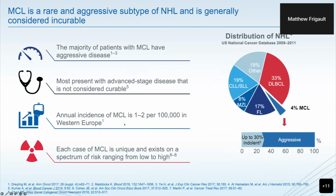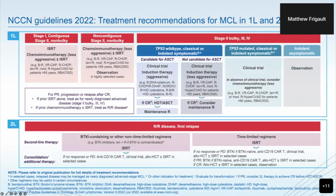Each case of mantle cell is unique and exists on a spectrum ranging from high to low risk factors, but again, it is a very rare subtype, 4% of overall non-Hodgkin's lymphoma, with the majority being aggressive subtypes. So looking at the overall NCCN guidelines and recommendations for mantle cell lymphoma in the first and second line therapy, for a stage 1 or stage 2 non-bulky, typically we're thinking chemoimmunotherapy with or without radiation or radiation alone.